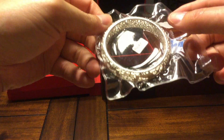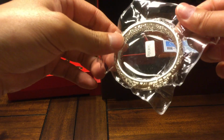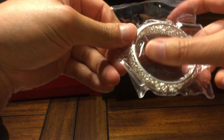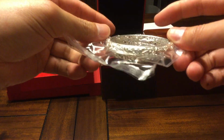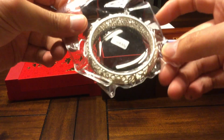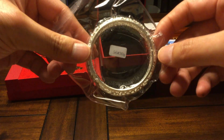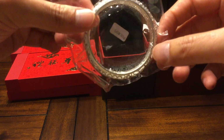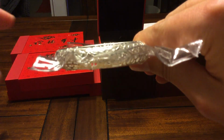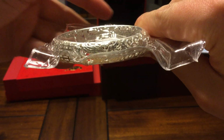But one of their employees was kind enough to use their account and purchase it, and I gave them cash for it. So this first piece is a nice little bracelet in its original wrapping. It's a 30-gram pure silver bracelet. I'm gonna try to focus in and show you what it is.